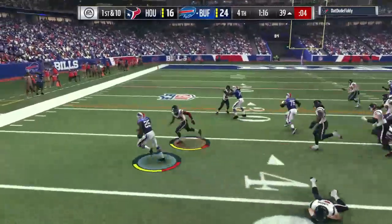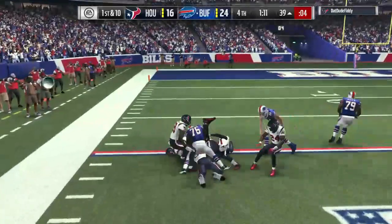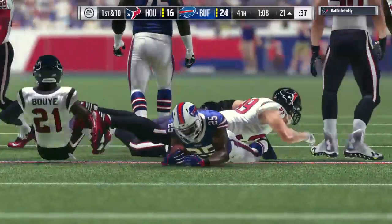McCoy stays on his feet, muscles him off, and he's going to get this down near the 20-yard line. Give him 18 on that one. And the Bills are going to have a first down.